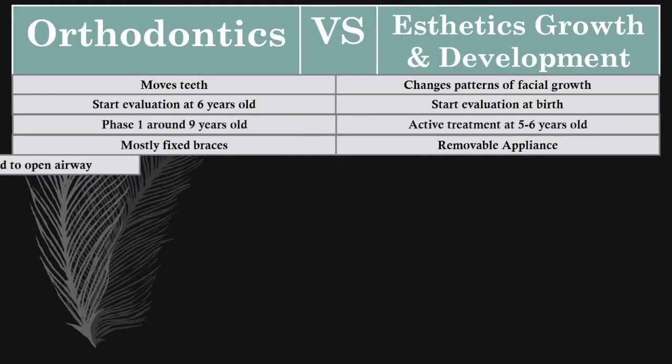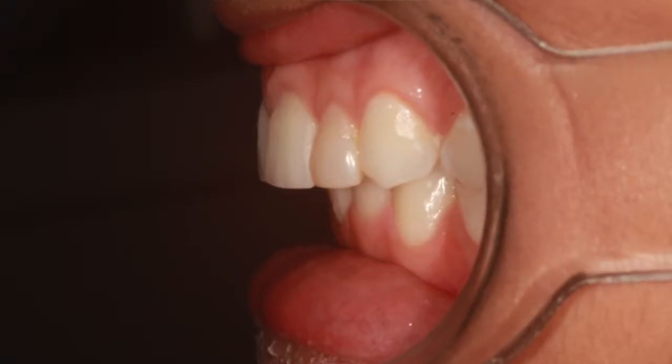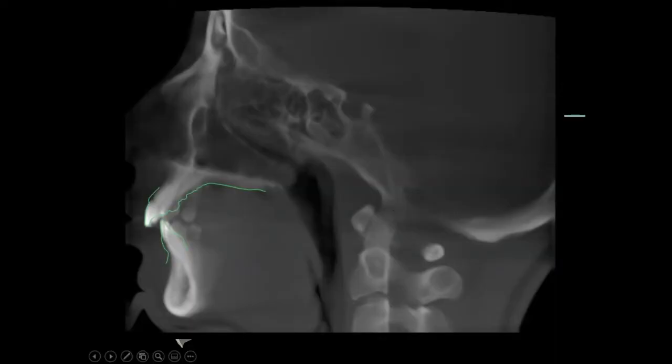Next, what orthodontists do, they typically push the upper jaw back, which crowds the tongue and airway. Because what they do in many instances is extract teeth. When you extract teeth, now they're creating space, but now there's too much space typically, and the way they resolve the open spaces is by moving the front teeth in. They push the front teeth in this way, and when they push the front teeth in, it takes the tongue and pushes the tongue backwards. And when the tongue gets pushed backwards, it starts blocking the airway, and it worsens any sleep condition or any breathing condition your child may have, because now there's less room with the tongue crowding the airway.